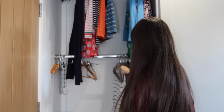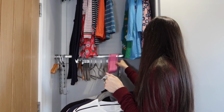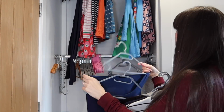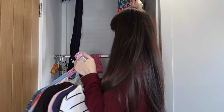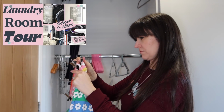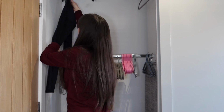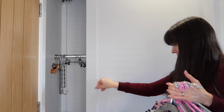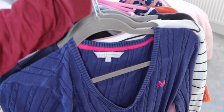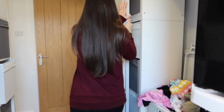It's a bit full at the moment because all of this stuff is dry. I find this system works really, really well as long as there is space around everything to be left to dry, because there is a little radiator in the bottom of that airing cupboard, as you will know if you have seen my laundry room tour video. So I'm not going to actually put all of this stuff away right now. I'm just going to take all the dry stuff up and just kind of sling it on my bed. Just kind of throw it there and deal with that later, because as a priority now I've got to deal with the stuff in the laundry room.